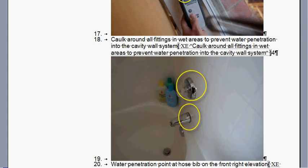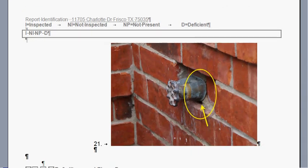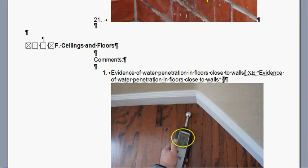In the bathrooms, the caulking is just getting a bit aged. It's disappearing. Recaulk every wet area, you know, once a year really. You don't want water getting into your drywall, and that's what can happen if the caulking goes. On the front elevation, you've got a hose bib, and you can see that hole there. Water's going to get in, so caulk that.